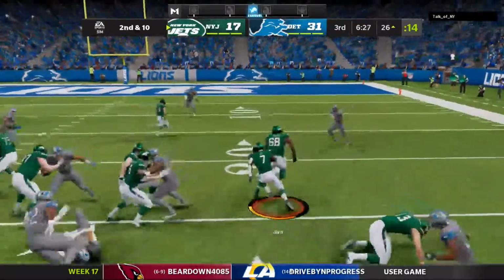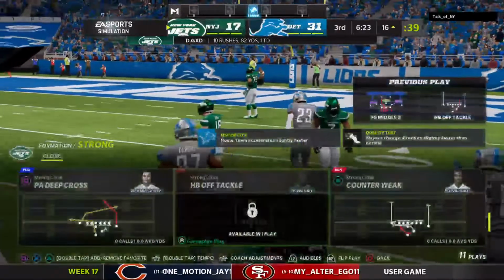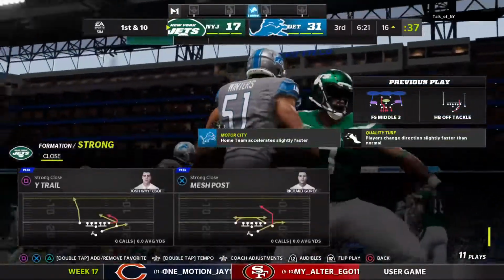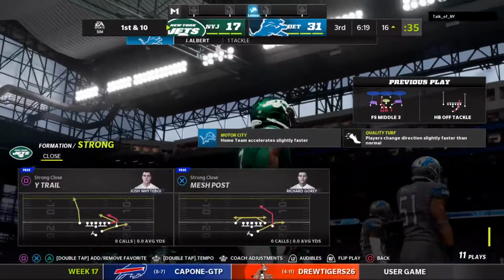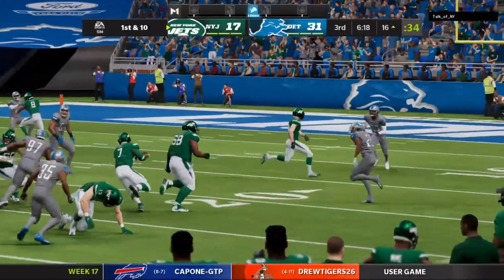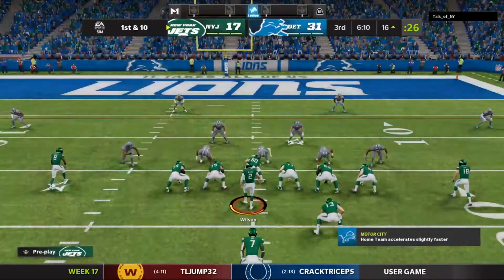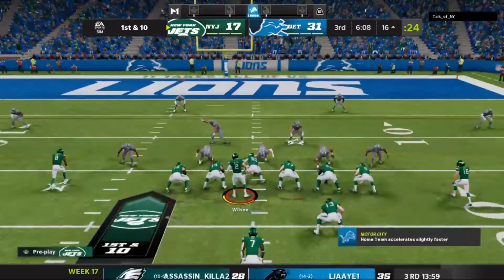Now they try the right side here, and inside the 20 before he's brought down. 76 yards rushing now for the NFL leader coming into this ball game. A good run there off right tackle in an old-school NFL football. The right side of the offensive line, often known as the nasty side. The left side, usually the technical side.